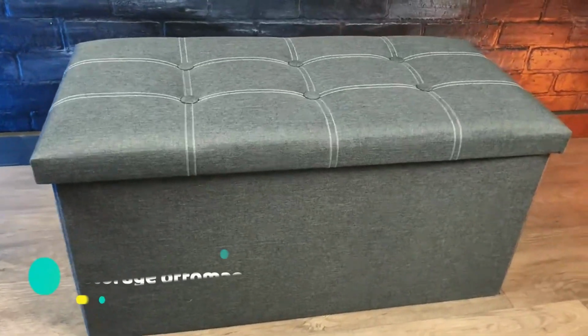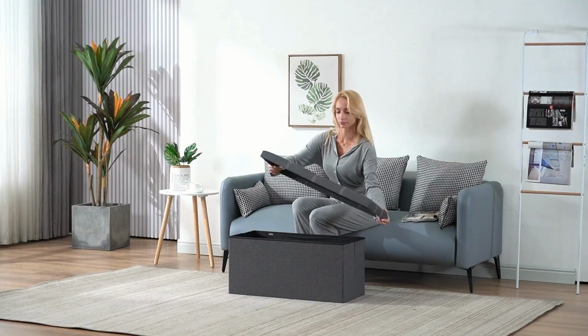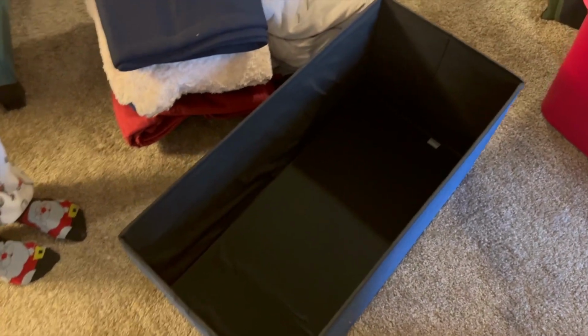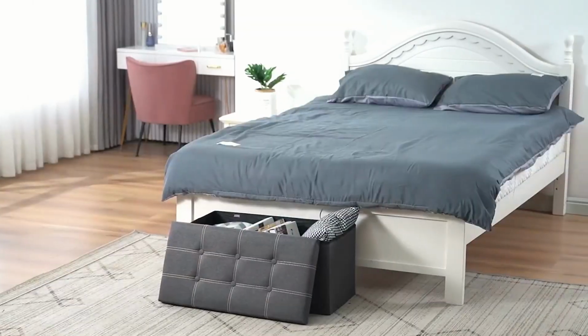Storage Ottoman. Add style, comfort, and smart storage to any room with the Udinova 30-inch folding ottoman. This multifunctional piece works as a footrest, extra seat, or storage bench, holding up to 350 pounds with strong, reliable support. Wrapped in soft gray linen fabric, it blends beautifully with modern or classic decor. The spacious interior is perfect for storing blankets, books, toys, or accessories, helping keep your space neat and organized. Best of all, it folds flat for easy storage when not in use, making it an ideal addition to living rooms, bedrooms, apartments, and small spaces.